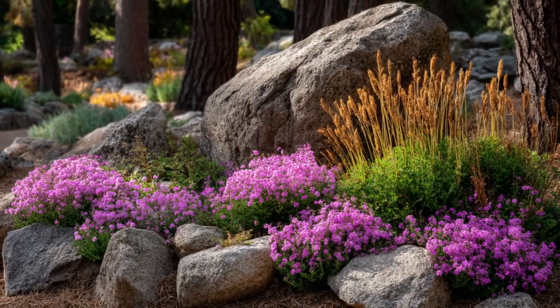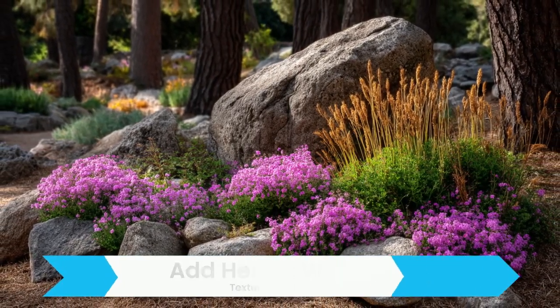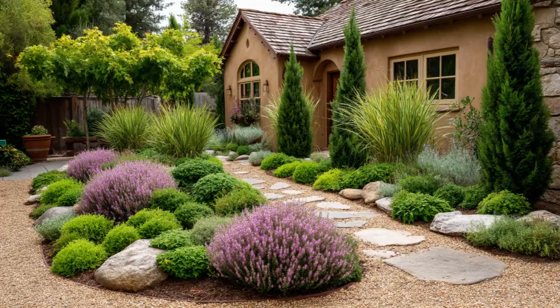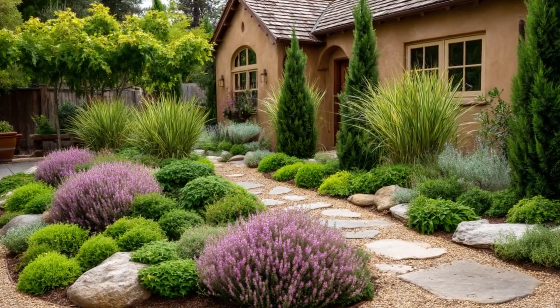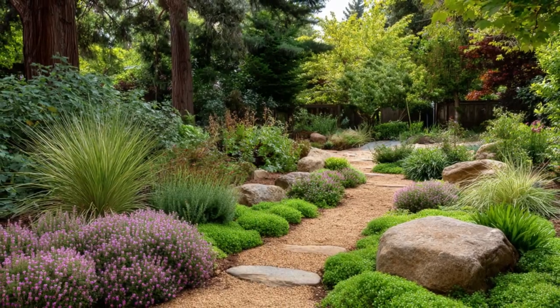Layering plants in your garden creates depth and dimension, especially in small front yards. By combining ground covers, shrubs, and vertical elements, you can guide the eye upward and maximize space. Start with low-growing flowers or herbs along the edges, then build height gradually with perennials, grasses, and small ornamental trees.